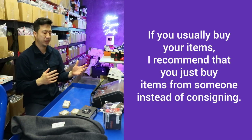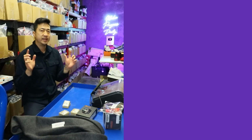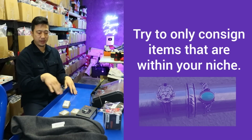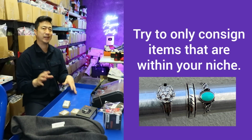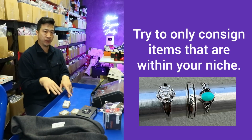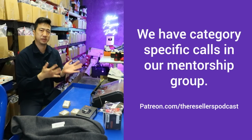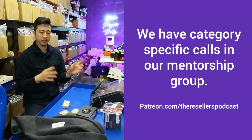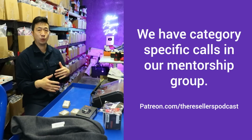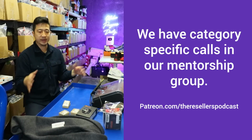So today we have 8 items from Christine, and this is where it becomes really important for you to stick inside of your niche, because there are 3 rings that she's consigning, and it did take a little bit of research to figure out what the rings are worth. Luckily, I was able to consult Linda in our jewelry call. We have a jewelry specific call in our mentorship group. She was letting me know that the 18 karat gold ring might be worth as much as $280 scrap metal. So I wouldn't know that as a clothing seller.